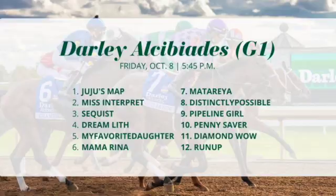Number 6, Mama Rina, was a distant second in the Pocahontas, the Grade 3 Pocahontas, the first Kentucky Oaks points race. Hidden Connection ran away with that one. Mama Rina rallied for second. She started her career on turf. She broke her maiden in a turf route second time out at Ellis Park. So she is one that is probably going to try to rally off the pace like she did in the Pocahontas, and maybe she can get a piece if she runs a bit faster in here.